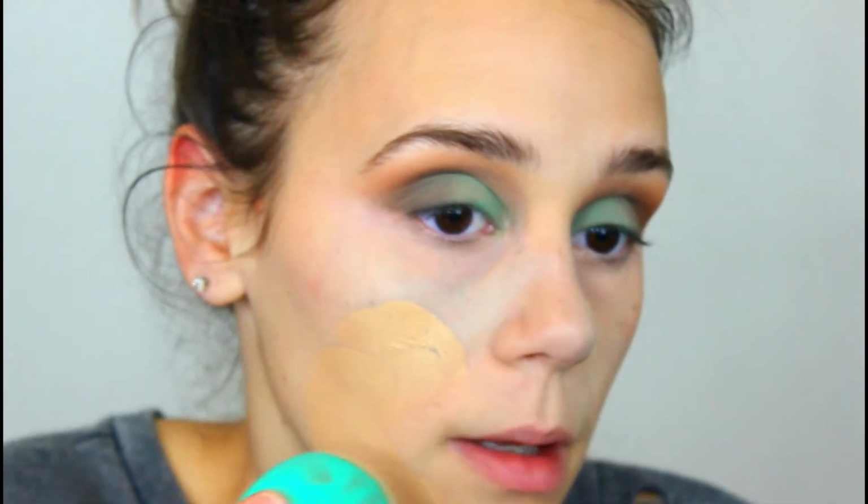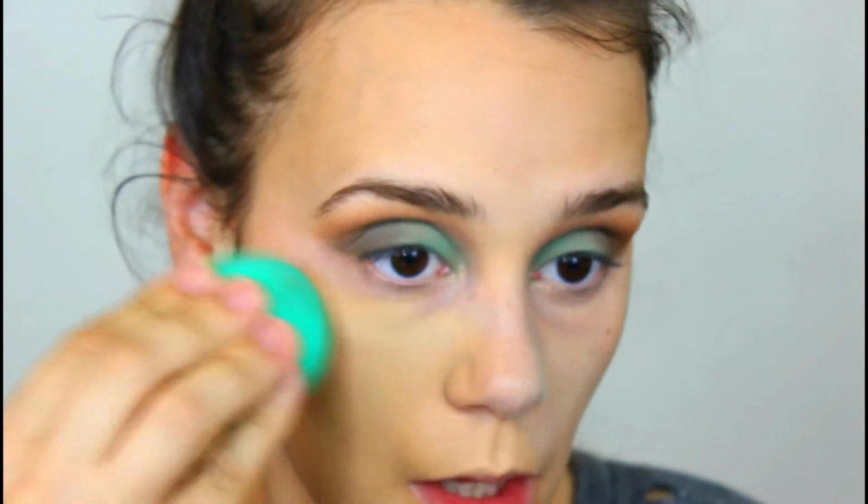And we're gonna do the, I grabbed the shade 03 Light Beige. Thought that would match me pretty well. And I'm taking, this is probably my favorite sponge. This is the Eco Tools sponge. You guys, it's literally so good. It's so soft and squishy.